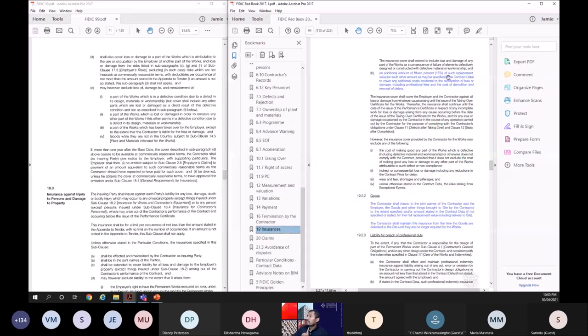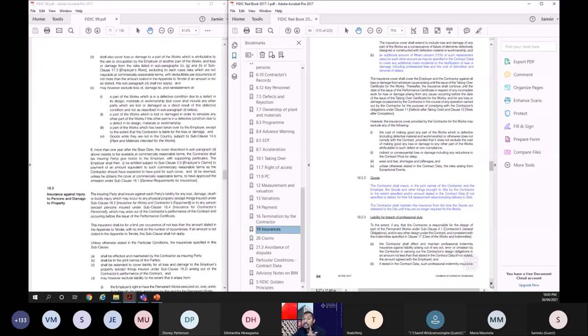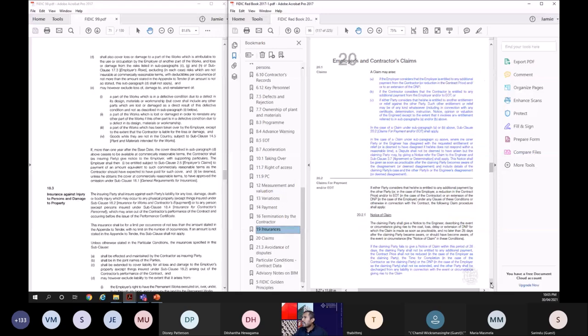An additional amount of 15% of such replacement value to cover any additional costs incidental to the rectification of loss or damage, including professional fees and the cost of demolition and removal of debris, should be added. If you remember, it was there in FIDIC 87. Now they have brought it back. So the accepted contract amount plus 15% you should add in the insurance for works. Okay, so it's very clear now. It says the contractor should insure the goods as well, so that's not a big deal. It's not very different. So that is the main difference I identified for the insurances.